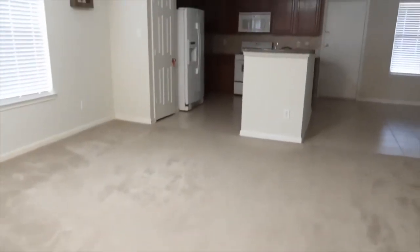Over here, we have another huge room, guys. Where's the lights at? Let's get these bad boys on. Here we go. We have another bed. We have another big room right here. So this for me is definitely different.